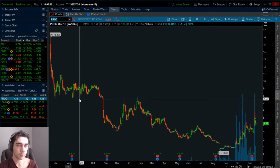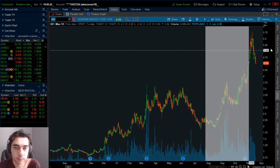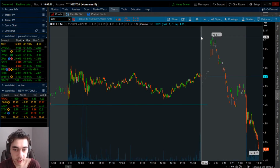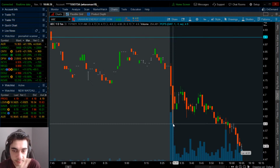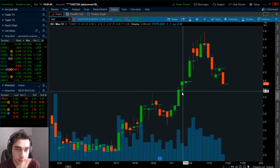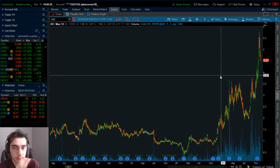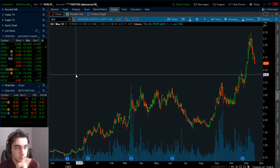UEC. So yeah, UEC, it filled this gap from 458. It's having a negative reaction. So 458 reacts as a resistance level, which it currently is. This is bearish and it'll be heading towards your 430 level. 430 would be the next level for that. I'm not interested in trading this. I like to really focus on the volatile stocks.